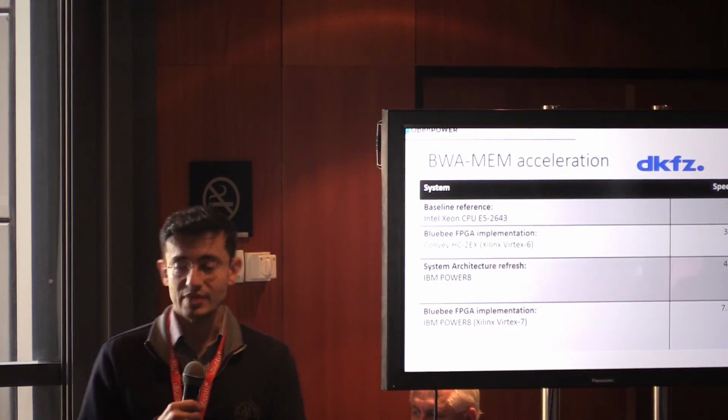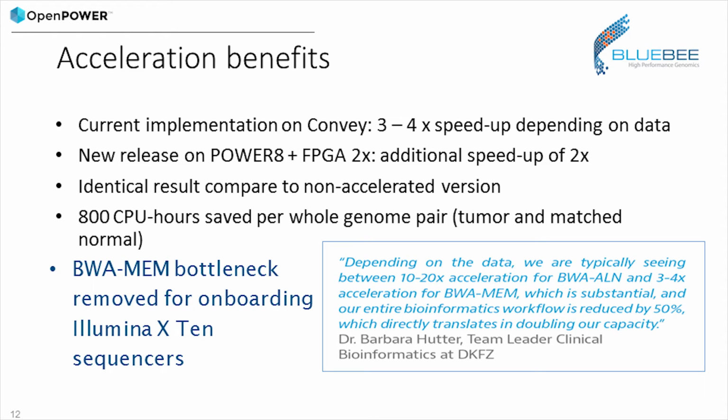Now, what does that mean? Nice numbers. It means that we are able to reduce up to 800 CPU hours for every single patient coming in for a whole genome sequencing experiment. By this kind of reduction, we were able to eliminate their BWA-MEM implementation as a bottleneck in their infrastructure and enable them to onboard their new higher performance sequencing machines, to go to the next phase of optimizing their platform and also to ramp up to treat more patients with their infrastructure.